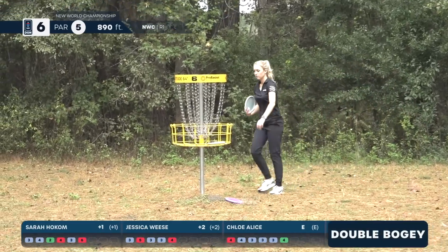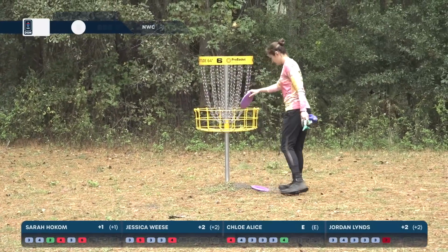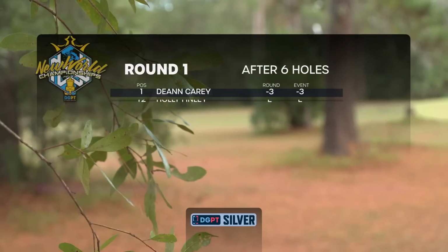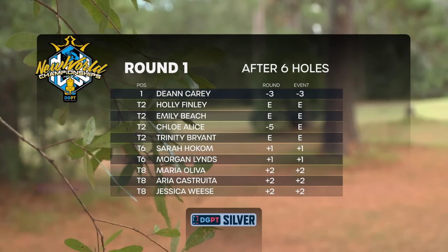I noticed on our card too, a couple of us were missing some shorties like that. I wonder if it's like some of us trying to tweak some things in the off season and trying to commit during a tournament and whatnot. But yeah, we'll see.